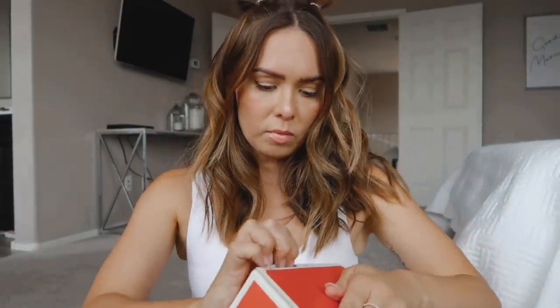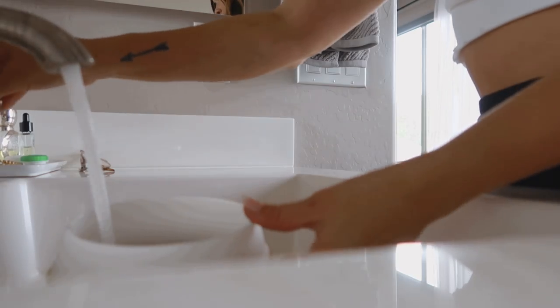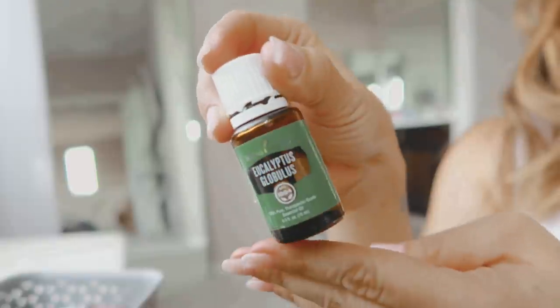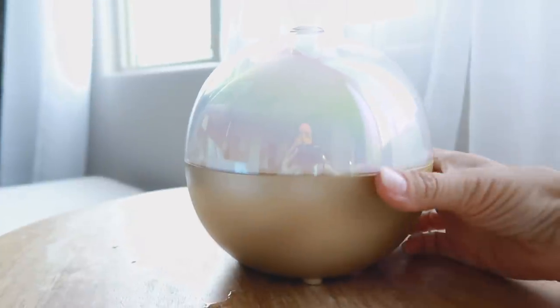So I'm gonna open this cutie little diffuser. I think this will be the perfect little touch for this table. Isn't that cute? I'm gonna get her filled up and then we'll turn her on. I think I'm gonna do eucalyptus. All right, we're gonna turn her on.